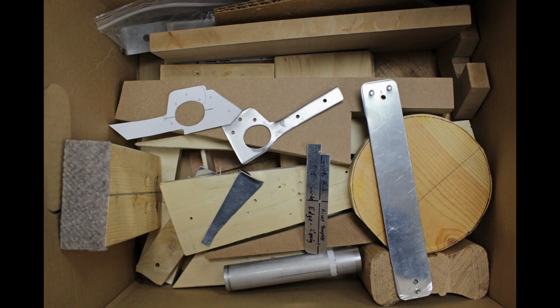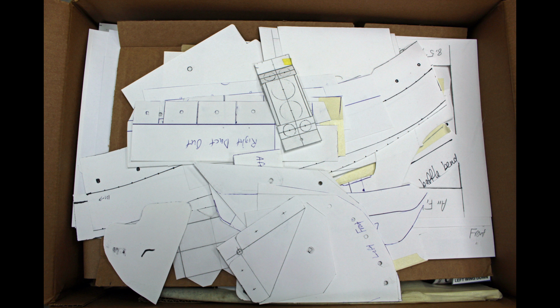In addition, I've got a jig box full of spacers, gauges, templates, and other objects created during the process, and a template box full of hundreds of different paper templates. That's a lot of extra stuff!